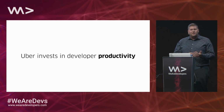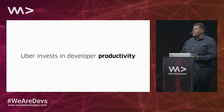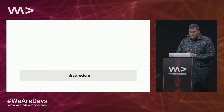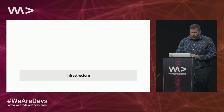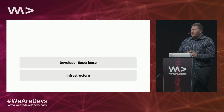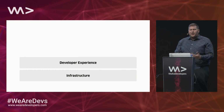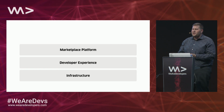But first, Uber really invests in developer productivity. Today, we have over 12,000 full-time employees, so it's really important that they're productive. So we invest heavily in teams that help them be productive. At its core, we have our infrastructure team that's focused on compute, network, storage, and all the core infrastructure pieces. And then we make it easy for developers to focus on making magic for our customers with our developer experience team.